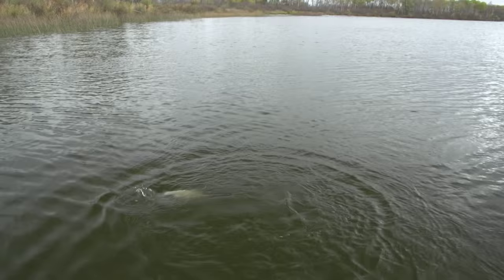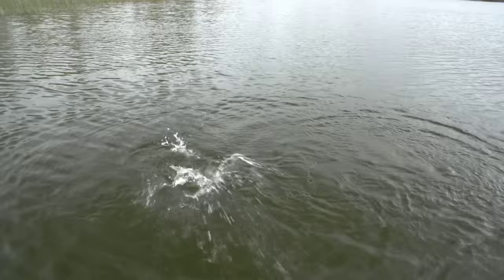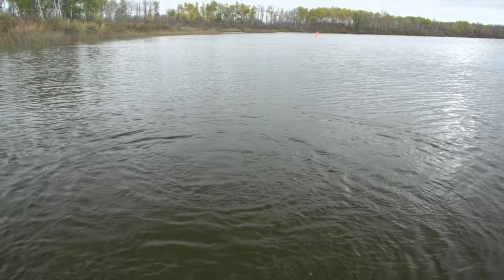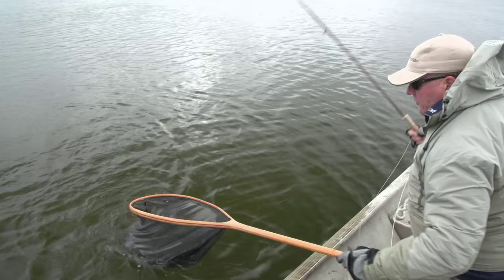So those are your four sort of retrieve options with indicators, and you experiment with them to see which one the fish seem to like better. Oh, a nice little rainbow, full of energy. This cold water really stimulates their aggressive feeding nature, and small patterns are perfect for them.